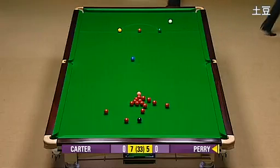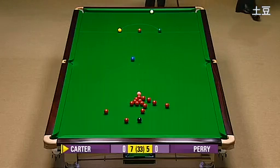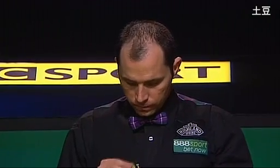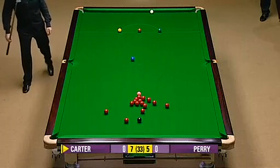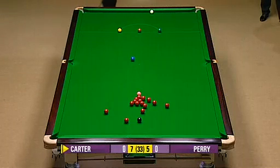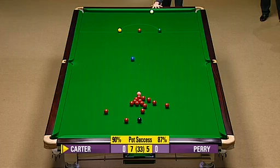The intermission sometimes alters the course of a match, and Joe Perry is certainly hoping that that's going to be the case today. But of course, he's got to make it happen. Carter's pot success rate was 84% at the start of the session, now up to 90. Perry on 87.